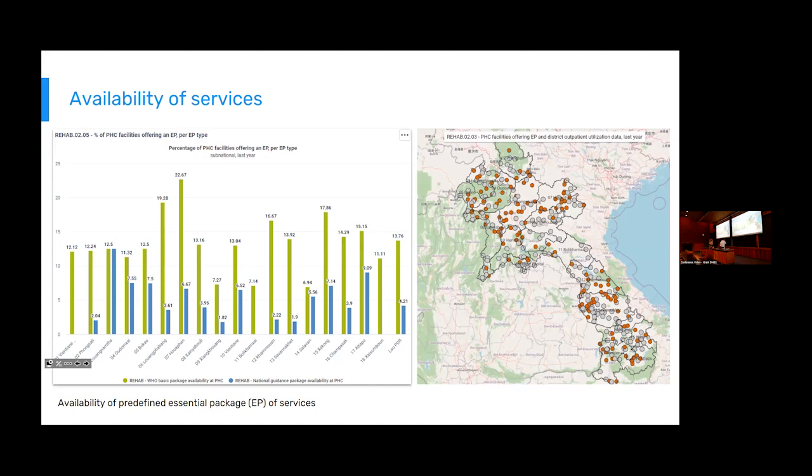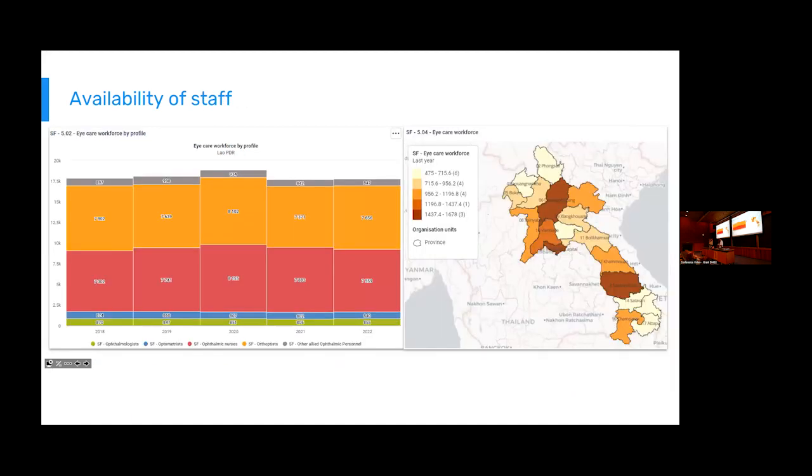For example, here we are seeing the availability of specific services at country level. We can see if there is any area that is not covered, or if there is a very low proportion of health facilities providing this type of service. Then as well, availability of staff, availability of trained staff. So if we have to allocate any resource, or at country level orient the different donors on where we should have an intervention, we are able to do it through this information.